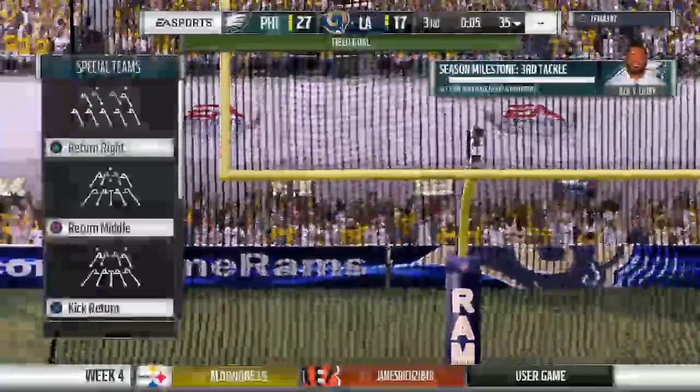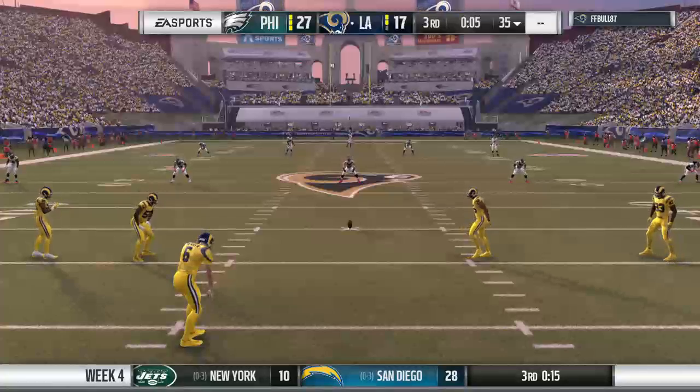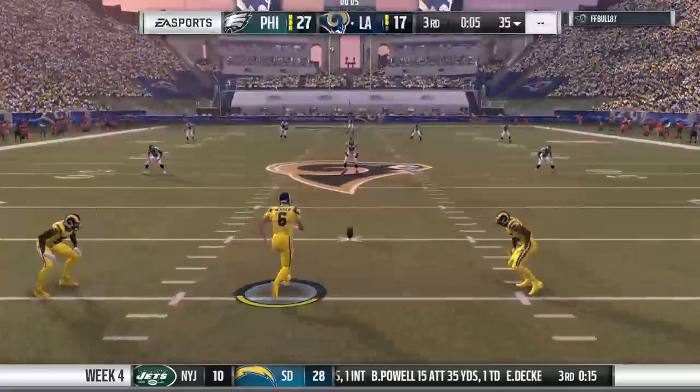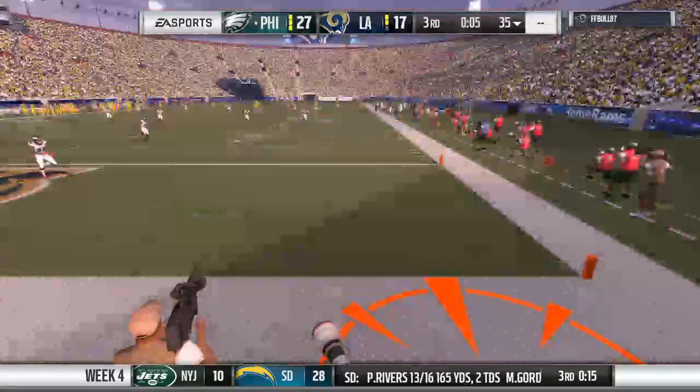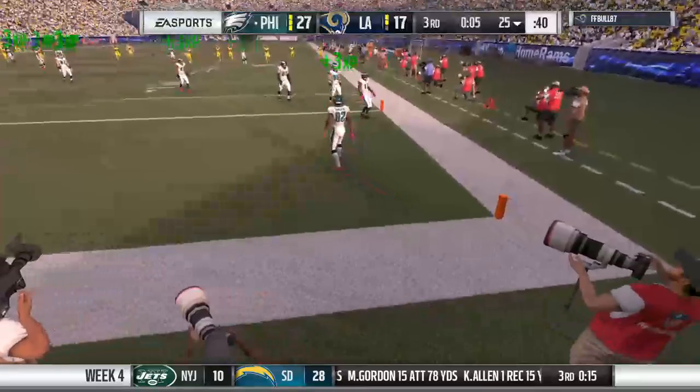And Zuerlein's kick is good. And that gets him back within 10. A decent drive there to start the 3rd quarter. They only salvaged 3 out of it, but they do inch a bit closer. Yeah, still lots of time to go in this one. Take the points, move on, and let your defense try to get the ball back.